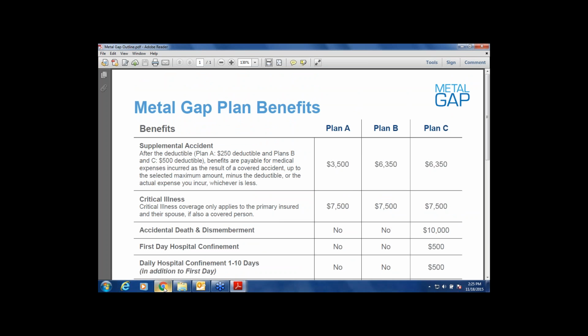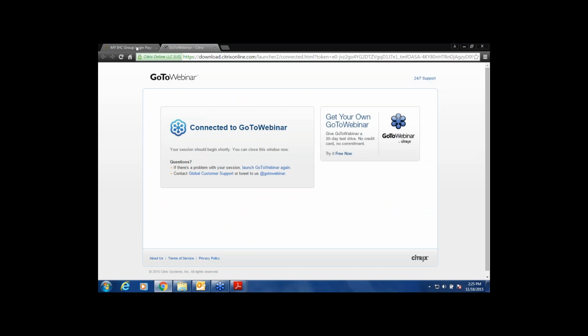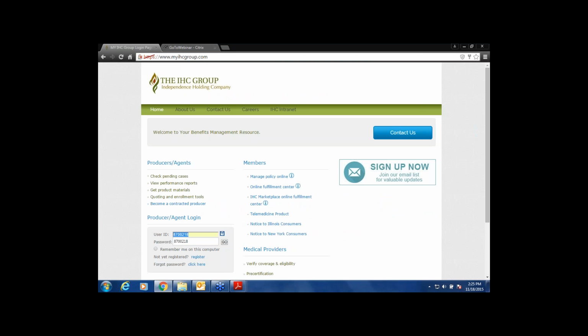So jumping into how these all work together here, as I mentioned, bundling is real important. We make it real easy for you to make bundled sales in one application process.